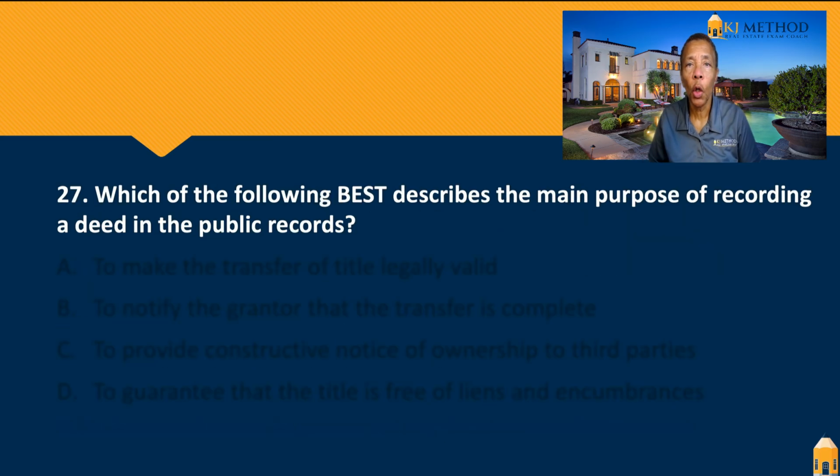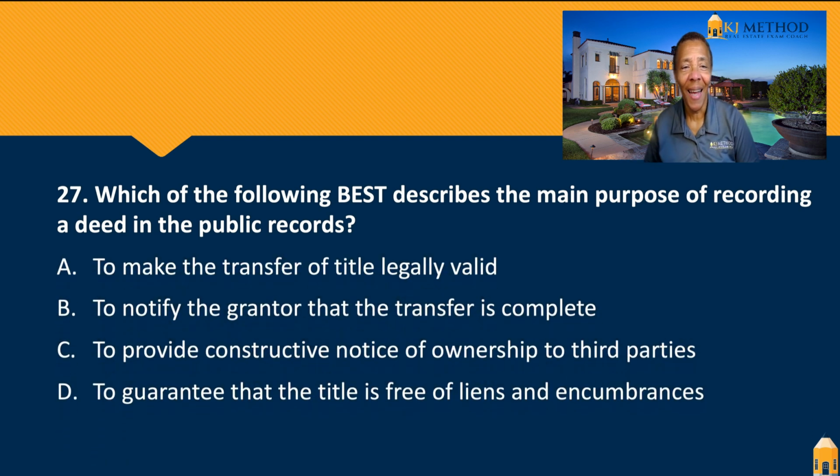Number 27. Which of the following best describes the main purpose of recording a deed in the public record? You guys should know this one. A, to make the transfer of title legally valid. B, to notify the grantor that the transfer is complete. C, to provide constructive notice of ownership to third parties. And D, to guarantee that the title is free of liens and encumbrance.